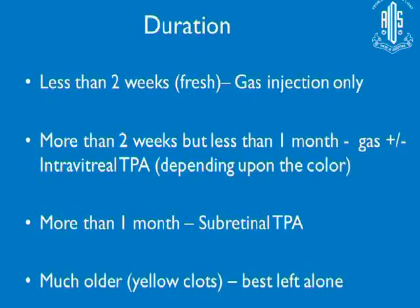So let's look at the duration of the hemorrhage. What I prefer, if the patient is coming to me within 2 weeks, I try to give them only a gas injection. No need of spending 26,000 rupees. Let's try this. And if the hemorrhage is looking slightly old, more than 1 week but less than 2 weeks, and the clot is not very well formed, we can still try intravitreal TPA, because personally I still have doubts whether only intravitreal TPA works. And if the hemorrhage is pretty old and you are seeing a clot very well, you can still give a chance by doing a subretinal TPA.